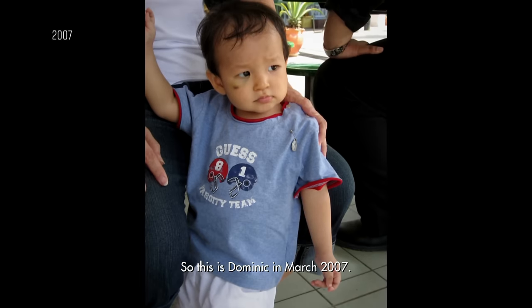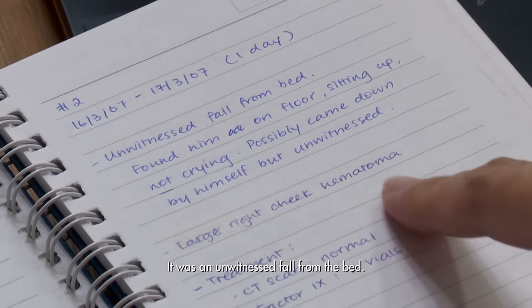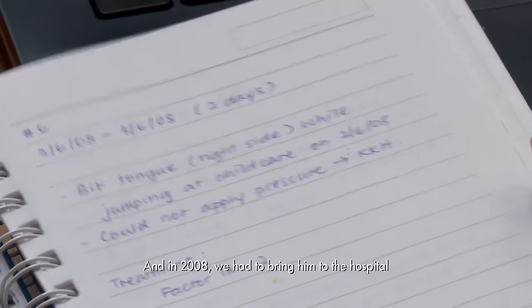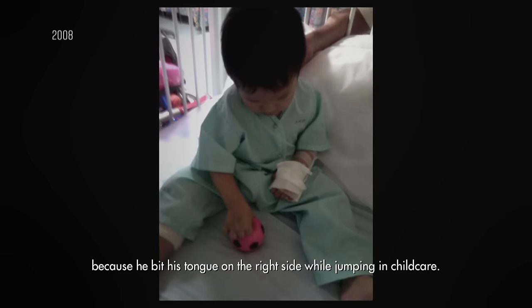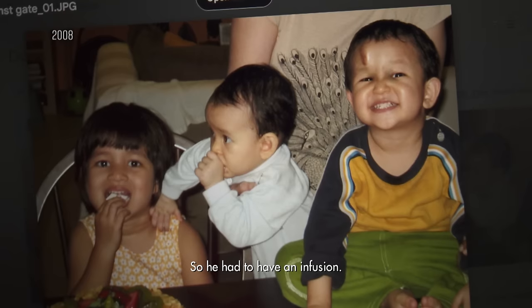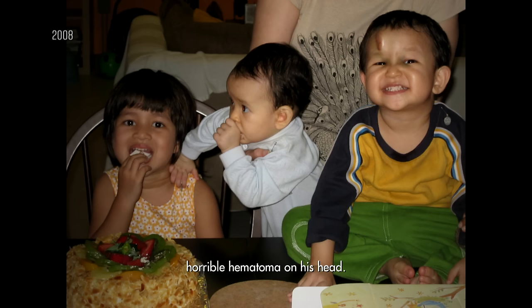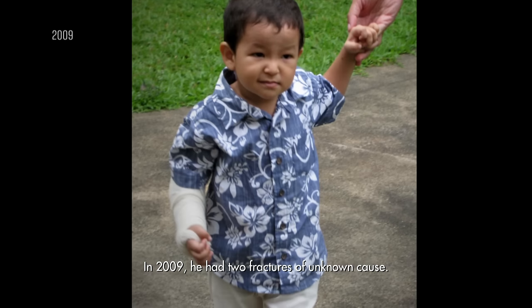So this is Dominic in March 2007. He was 11 months old then. It was an unwitnessed fall from the bed. So we found him on the floor and crying away. You can see he had a large cheek hematoma. And then in 2008, we had to bring him to the hospital because he bit his tongue on the right side while jumping at the childcare. So he had to have an infusion. 2008 as well, we had another one where he had a knock against the gate, and it's a huge, horrible hematoma on his head. In 2009, he had two fractures of unknown cause.